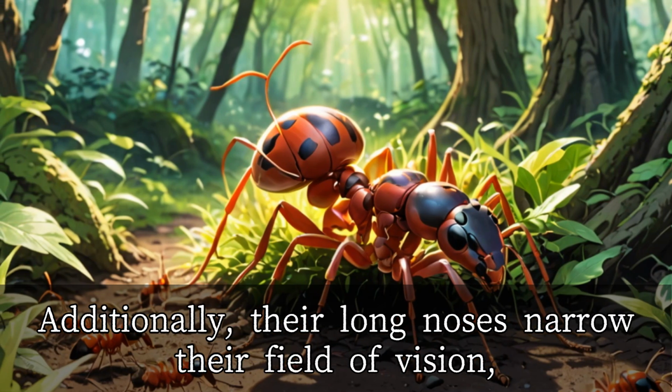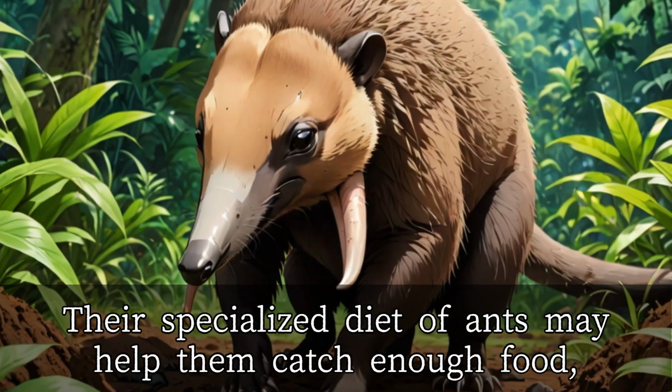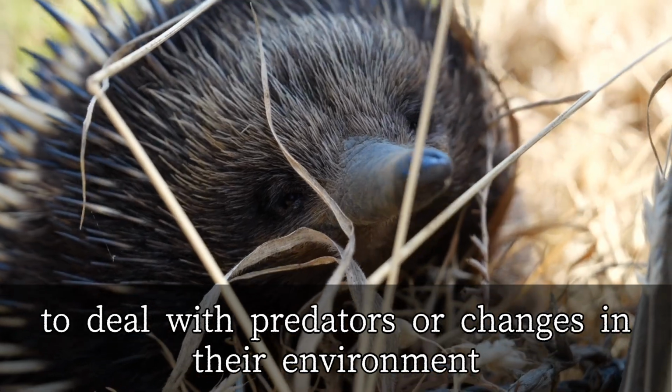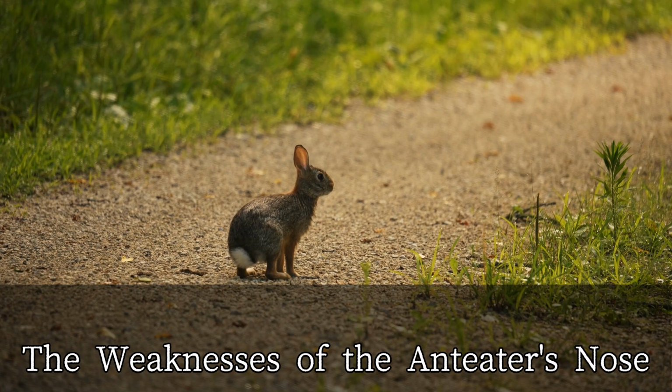Additionally, their long noses narrow their field of vision, making it harder for them to detect predators and escape effectively. Their specialized diet of ants may help them catch enough food, but it doesn't equip them well to deal with predators or changes in their environment. Frankly, it's an inefficient way of life. The weaknesses of the anteater's nose.